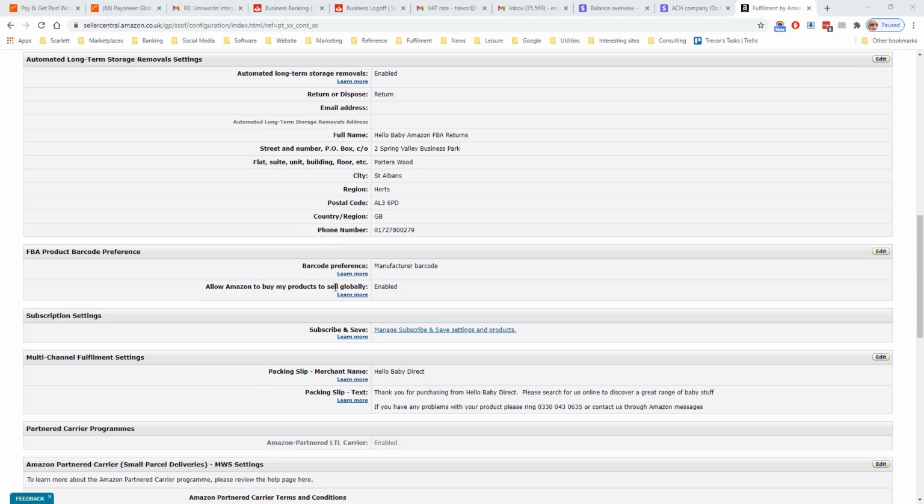Long-term removals: if something is in Amazon storage for more than 6 months, then it triggers a long-term storage fee, which is quite punitive. To enable you to not pay the long-term storage charge, you can choose to have the items returned or destroyed.